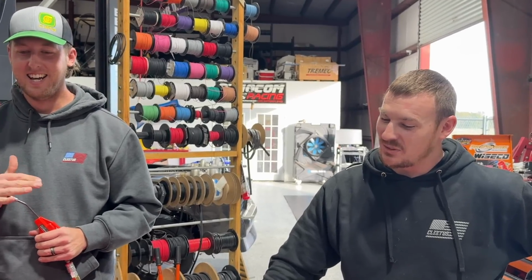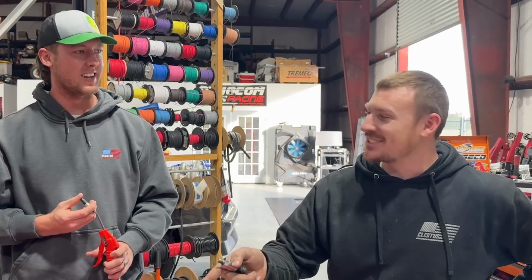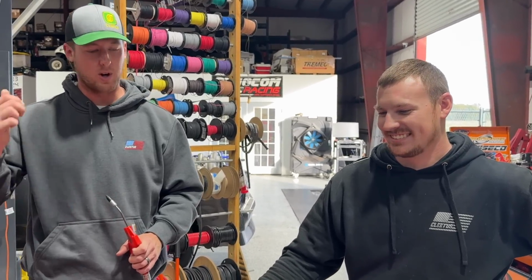So, looks like an oil pan's coming off. Let's get that oil pan off. There's a problem in there somewhere for sure. Take it off in the car, right? Yeah. All right, let's go out. Let's get it off quick.